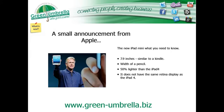It uses the same processor as an iPad 2, but it actually doesn't have the same Retina display as the new iPad 4, which obviously launched on the same date. And it comes with the new adapter, the new charger pin. So you've got the new pin. So you're going to have to change everything if you've got, say, an older iPhone. So check it out. Anyway, I think it's being launched next Friday.